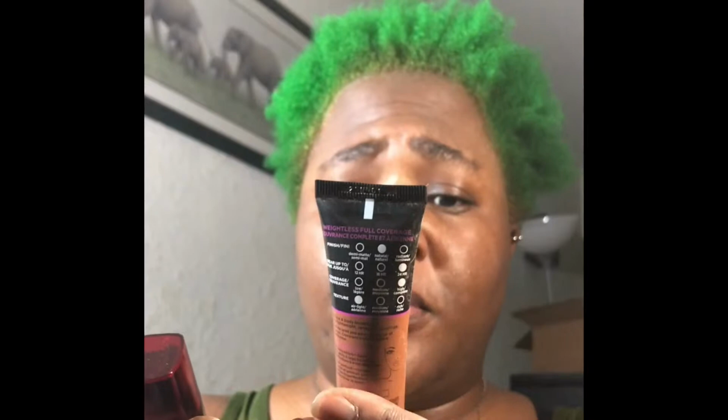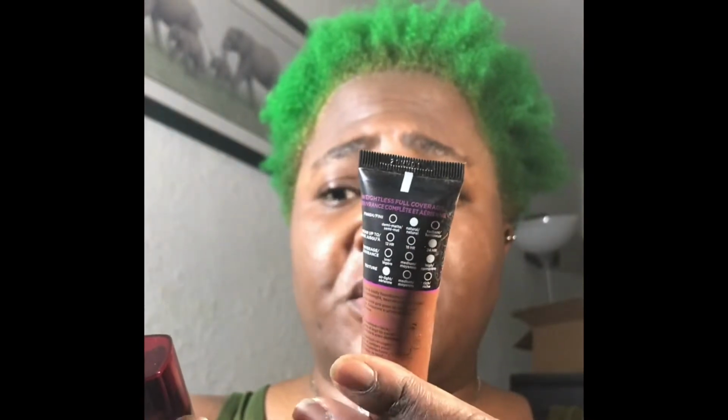I'm gonna try a new foundation. I'm not sure which one yet. I got the L'Oreal Infallible Full Coverage in the shade 312, which is Cocoa. And I got the L'Oreal Infallible 24-Hour Fresh Wear in the shade 535 Espresso. So this one's supposed to be pinker and this one's supposed to be bluer. Either way, they're both cool tones, so one of them should probably work for me.